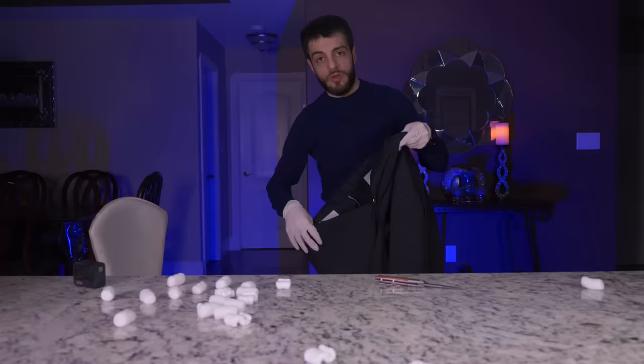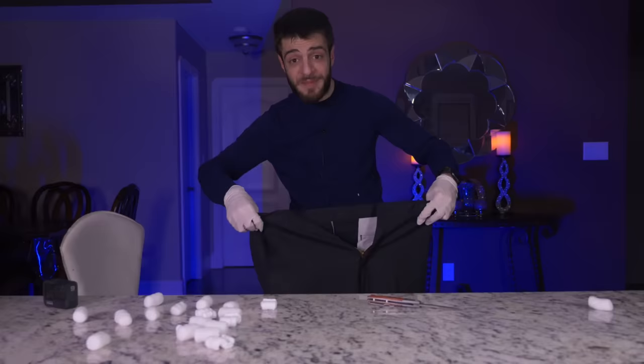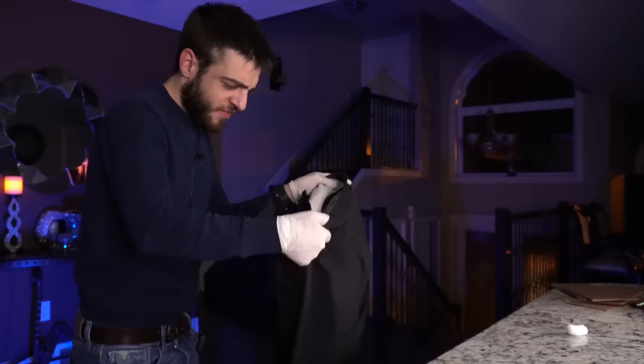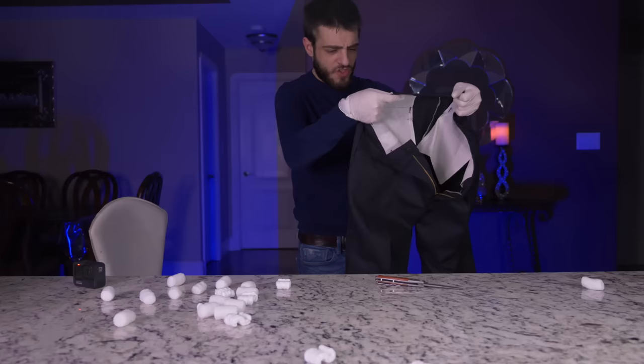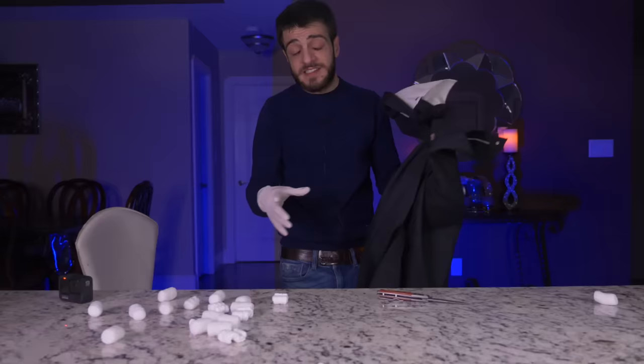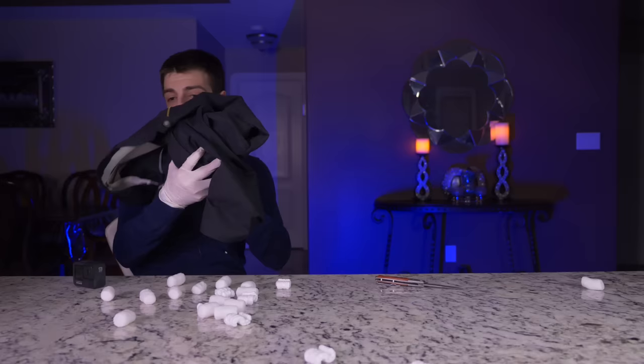So these were the pants that came out of the mystery box. I wish I can see the size on here, but there's no size tag. It says genuine Dickies. These are Dickies pants. Pretty nice. I checked all of the pockets and absolutely nothing was inside any of the pockets. I was very careful with putting my hand inside. Pants from a mystery box.